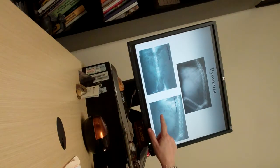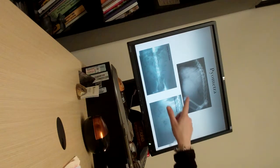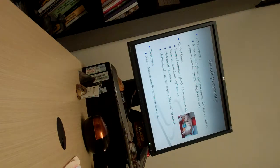Here are some pictures on radiograph. It looks like a ginormous colon here, but no, it is the uterus. And in the previous picture, I believe, when we talked about pyometra the first time, there was a picture of the uterus when the animal was being spayed.